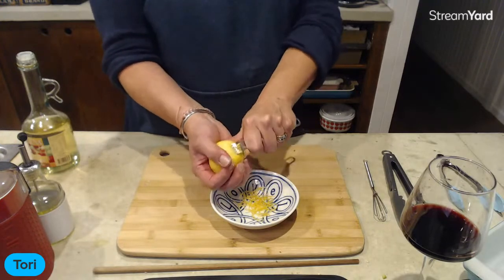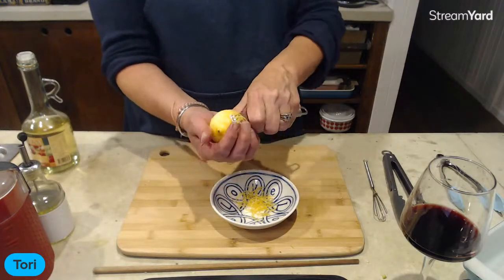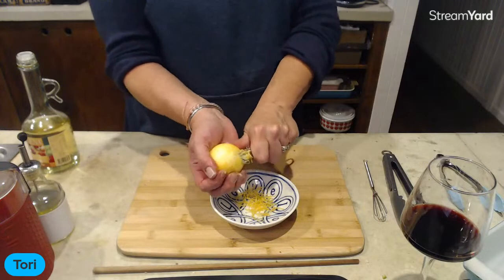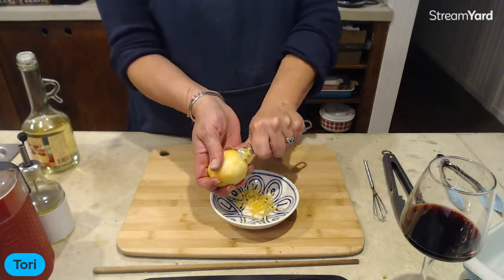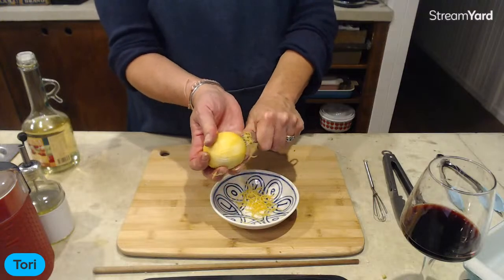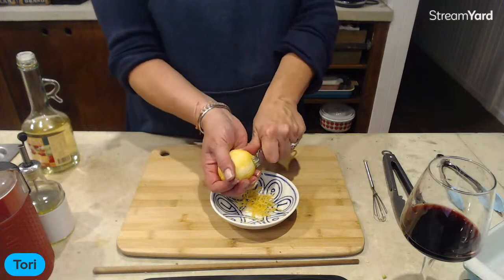So I'm just zesting one lemon. Now, if you happen to have preserved lemon in your fridge, which some people do, but many don't, just put lemon zest in.